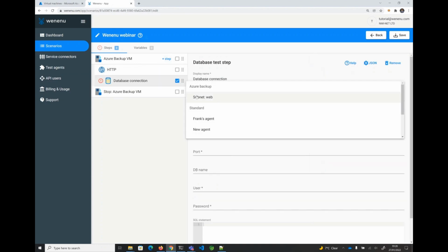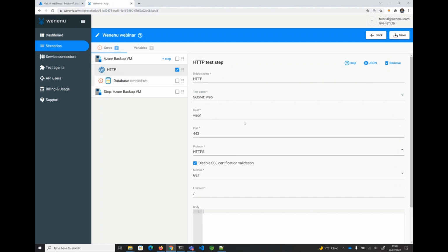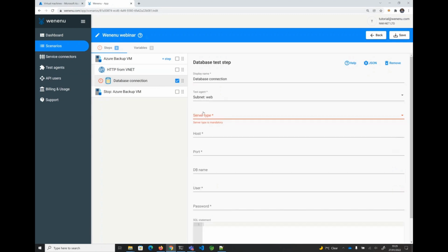And also, I'm going to add another test step, which is basically going to be a database connection. I'm going to run this from the test agent in the web subnet again. So I'm going to use this to try to connect to the database, because if this step is successful, then we know that everything was good. But for example, if the first HTTP step, which I'm going to rename to HTTP from VNet, fails, then I want to know if connecting to the database is good or not. So I can do that, I'm selecting a MySQL server type here.